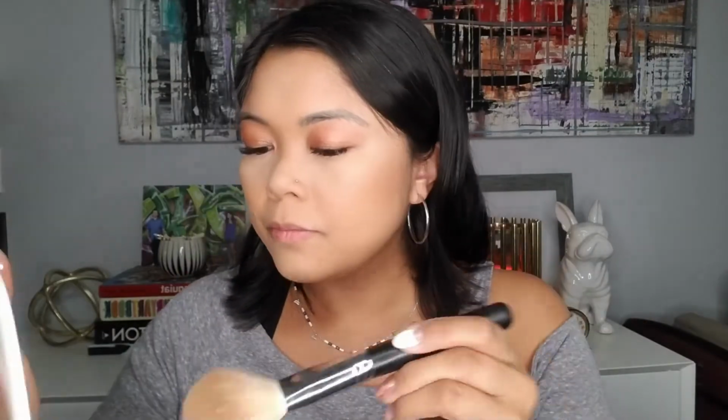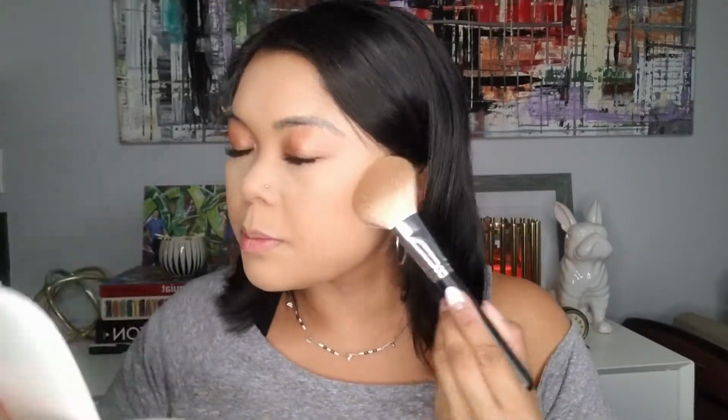I'm going to take a big Morphe brush, M527, and dip it in here and just kind of pat it into my skin, because I just want to make sure that my foundation stays put, which I've used a few times, the foundation, and it's worked really well.